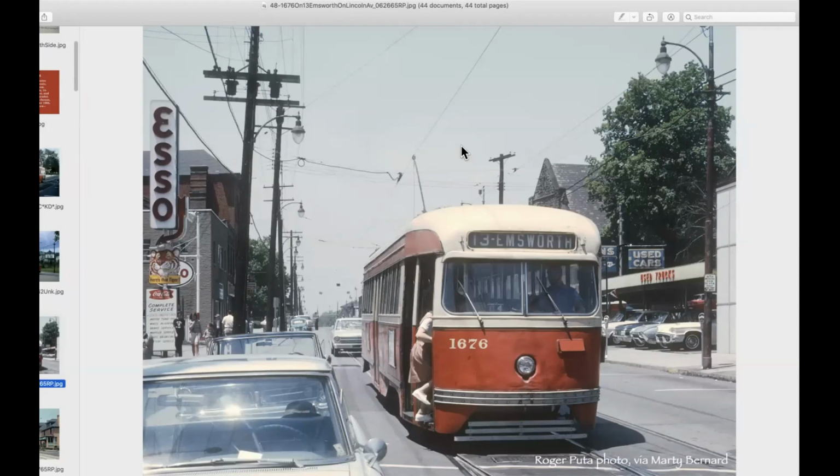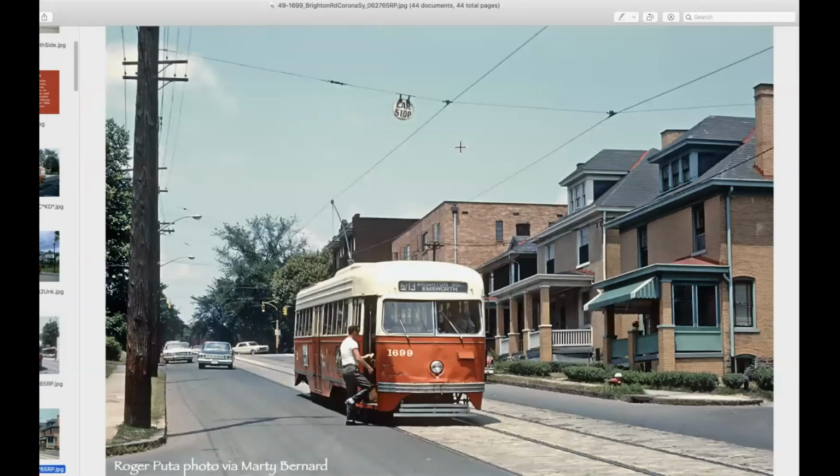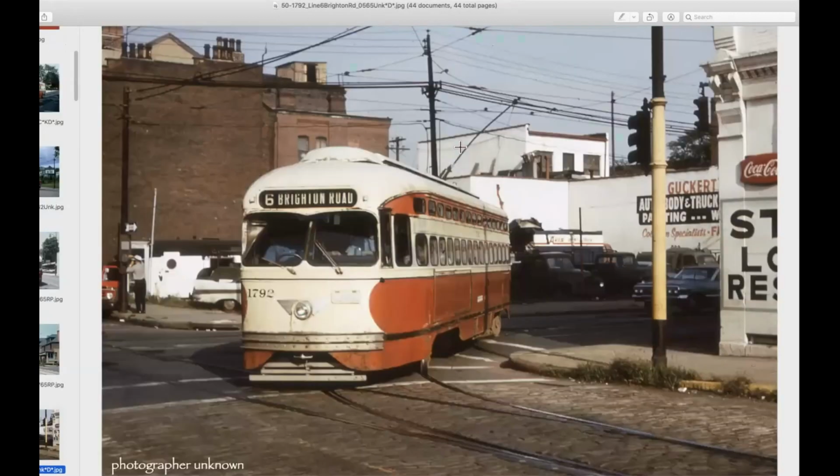It did not survive the Homewood Fire in 1955. The 1700s were all-electric. So this car here would be an air electric. Okay, we're still on Brighton Emsworth combined route. Beautiful houses. Brighton Road when the two lines were separated.